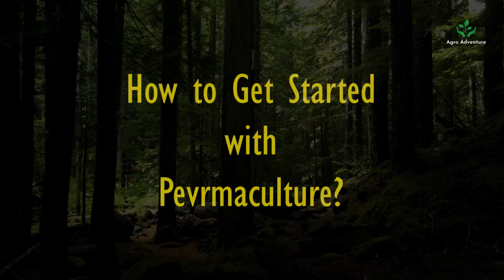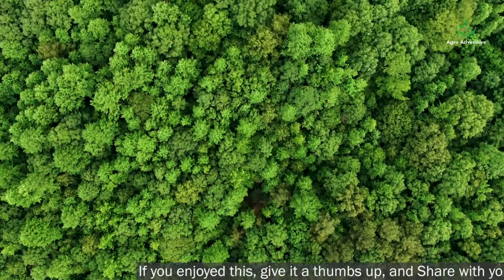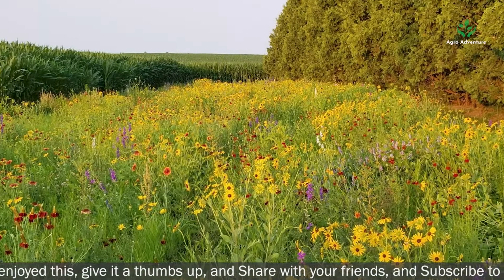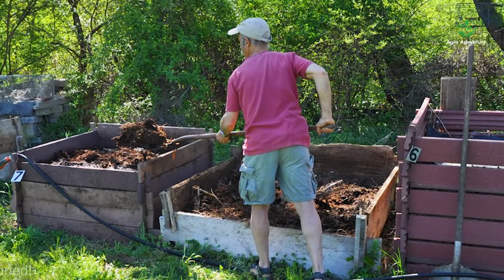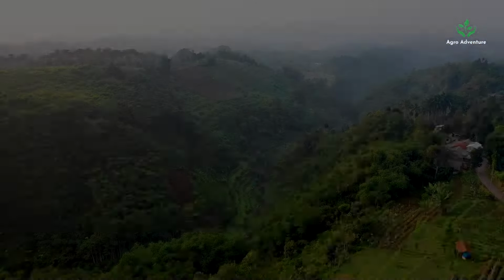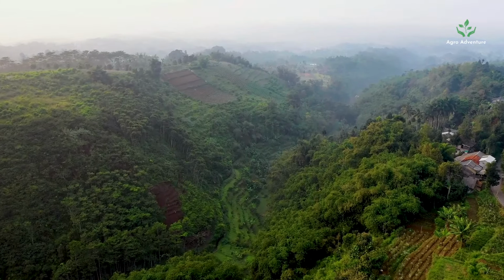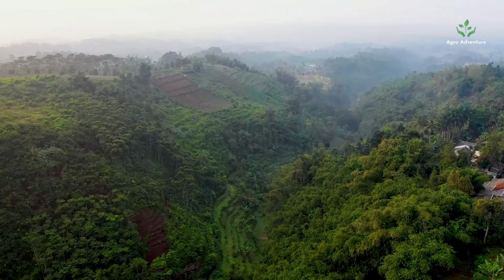How to get started with permaculture? Feeling inspired to try permaculture? Here are some ideas. Plant a pollinator garden to attract beneficial insects. Start a compost bin and use it to nourish your plants. Implement rainwater harvesting techniques. Permaculture is a fascinating journey towards a more sustainable future of food production.